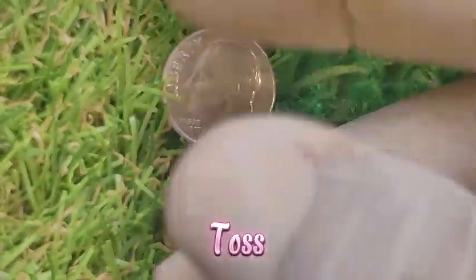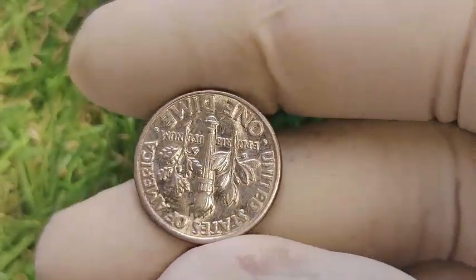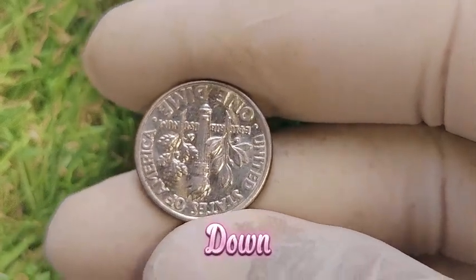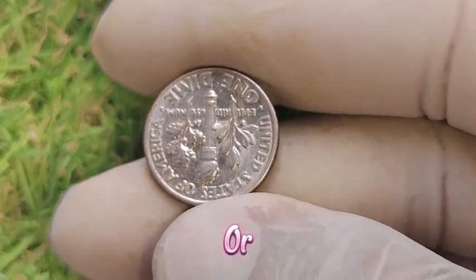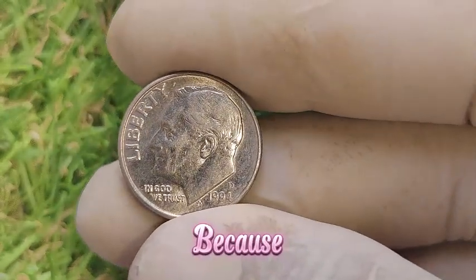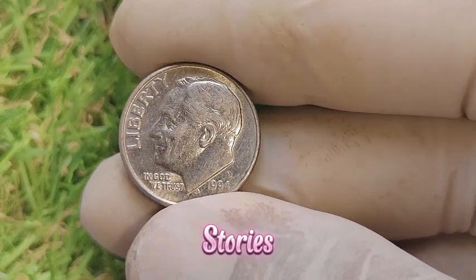So next time you get a handful of coins as change from a store, don't just throw them in a drawer or toss them in a jar. Take a close look. Flip them over. Examine the mint mark. Check the year. You might just find the coin that turns your life upside down, the coin that's not just worth 10 cents, but worth $58,000 or more. Keep hunting, keep collecting, and never underestimate the power of pocket change. Because in the world of numismatics, every coin tells a story, and some of those stories are worth more than you can imagine.